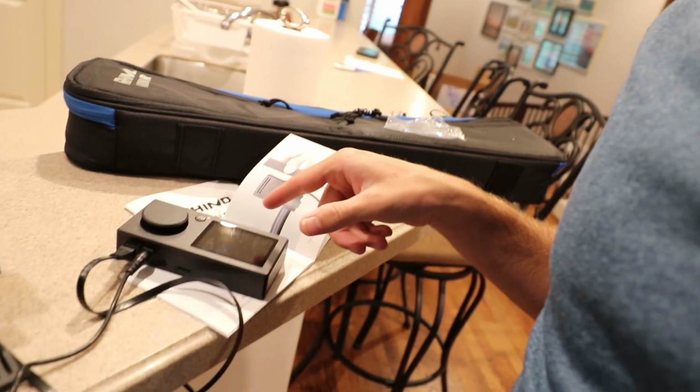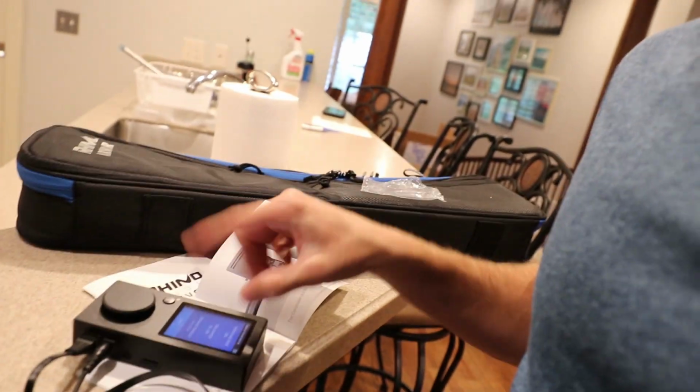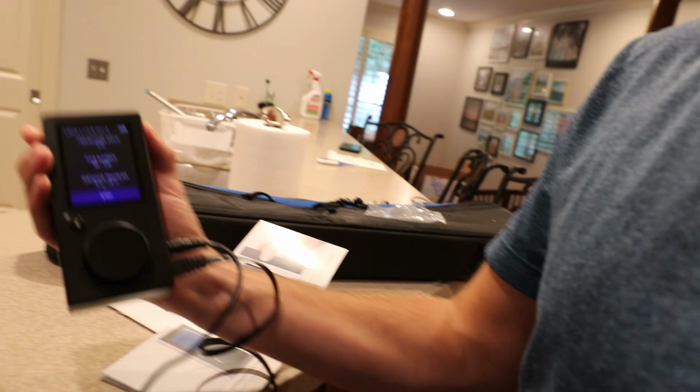So you can see right here, this is the motor part of the slider, and then you control it with this thing and this dial. So that's kind of how that works.